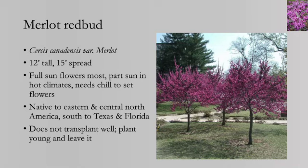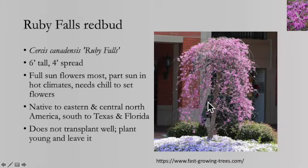This is the Merlot Redbud, Cercis canadensis variety Merlot, 12 feet tall, 15 feet wide. So this, you might be able to get a couple trees in your lawn as opposed to an Oklahoma. Again, full sun gives you the most blooms. Part sun gives it some protection in our heat. It needs the chill hours to set the blooms. It does not transplant well. You plant it young and leave it. I didn't put down the color of the blooms. The colors are going to be more of a Merlot color, which is why it has the name Merlot.